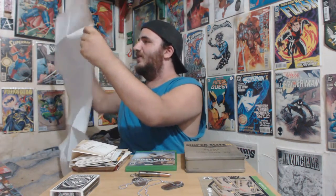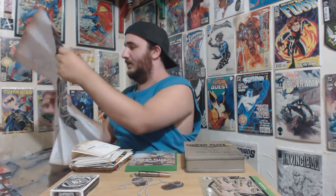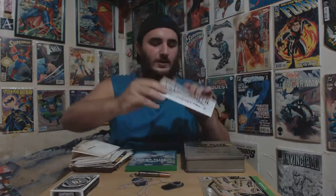Also I forgot the shooter poster, which is definitely interesting. Now I don't know how I'm going to fold it. I think it folds in half first. Yep. I hate when you get posters like this because it takes you forever to figure out how to refold everything. I think I got it. Yeah, I did. There you go. The sharpshooter poster. This is enemy target number 3.